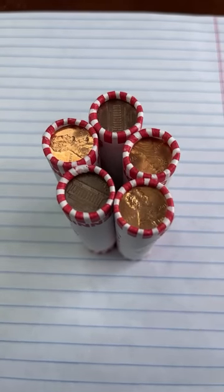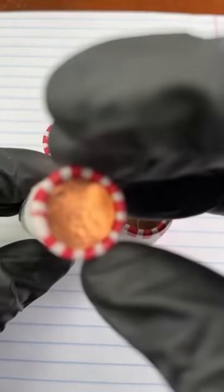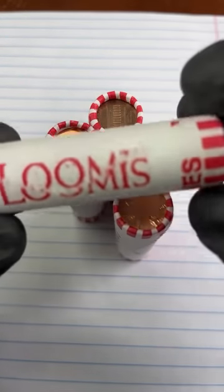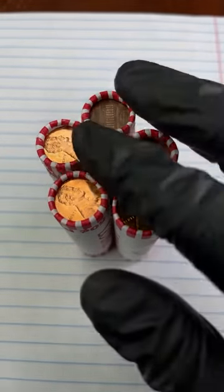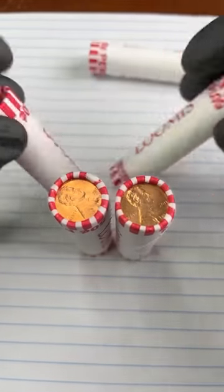Bank sealed rolled coins, all pennies. All right, I'm gonna search through all five. These are actually 50 cents a piece, what I paid for at the bank. So we'll figure that out at the end, see how much I made. All right, one roll at a time. Here we go. Let's get all these to the side.